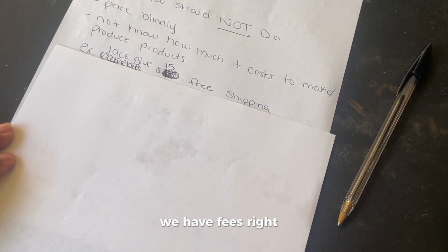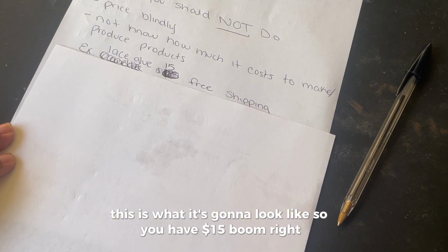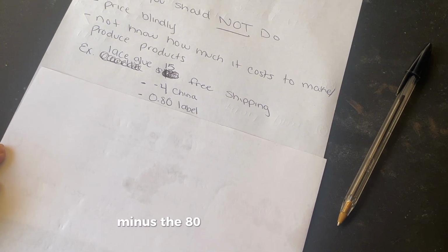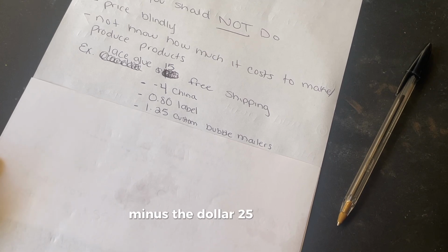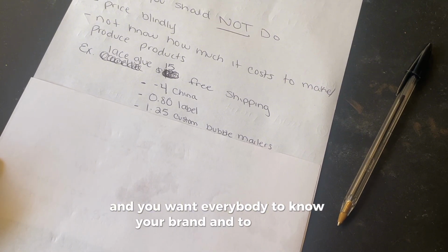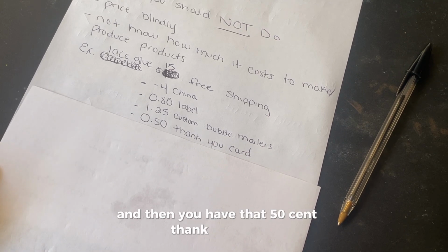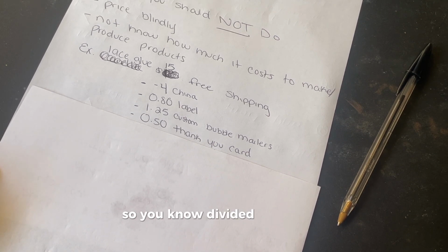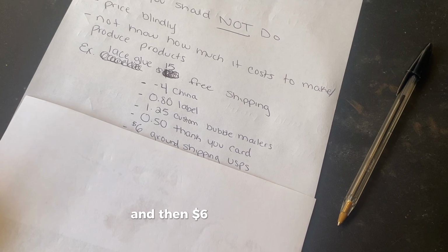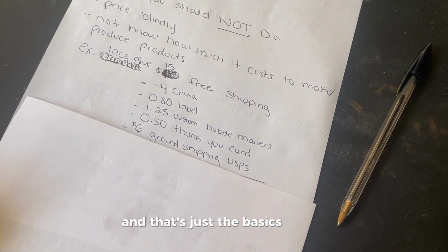You have fees, right? If you're not incorporating that into your pricing, this is what it's going to look like. You have $15, minus the $4 you pay to get the product from China, minus the 80 cents for the label, minus the $1.25 for that custom bubble mailer, because you want your logo on your bubble mailers and you want everybody to know your brand, which is nothing wrong with that, but we're going to continue. And then you have that 50-cent thank you card, because you bought it in bulk, so dividing it by the bulk for just one, it comes up to 50 cents. And then $6 on average for ground shipping if you're shipping through USPS. And that's just the basics, okay?